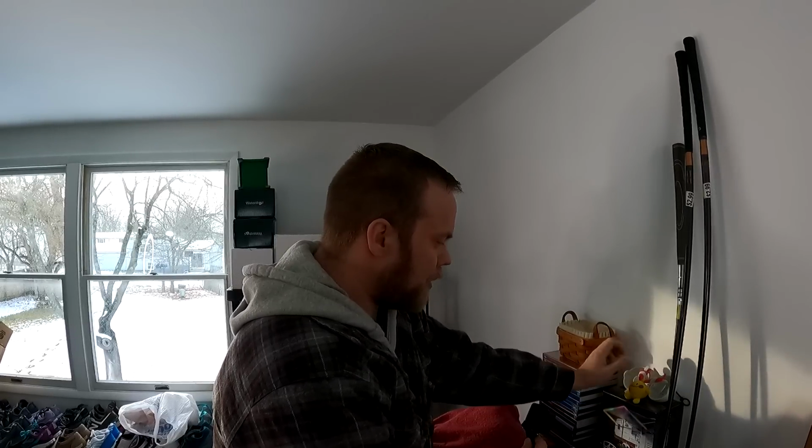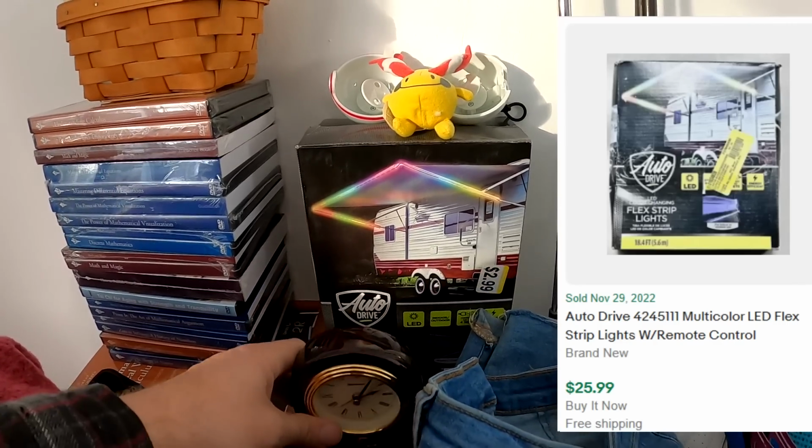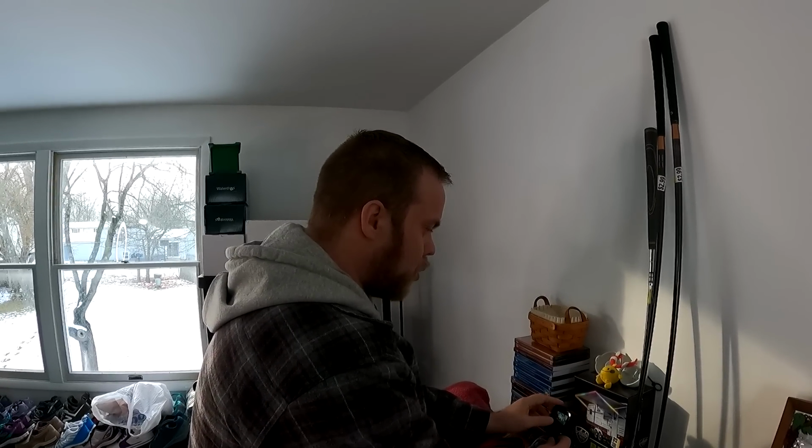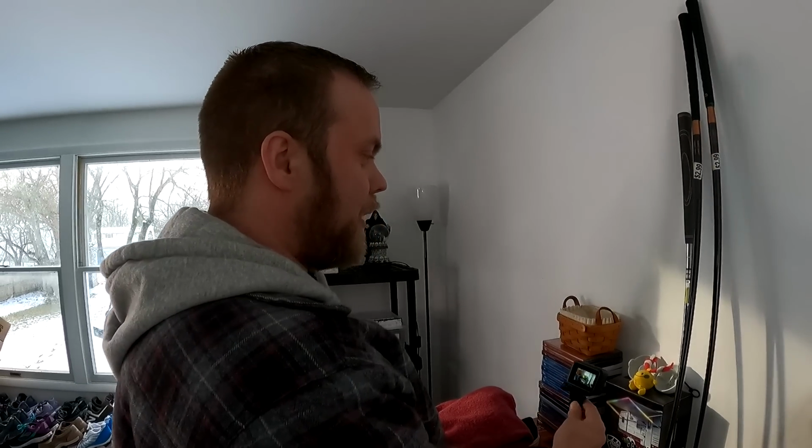The stores where I'm rushing through the footage were really busy at the time, so I just figured it'd be easier just to share some of this with you. I got these flex strip lights, and I feel like they sell these at Walmart, but whatever. I got them for $2.99, and they look pretty cool. Like, if I had an RV, I would fill it with a bunch of stuff from garage sales and thrift stores and have these LEDs.